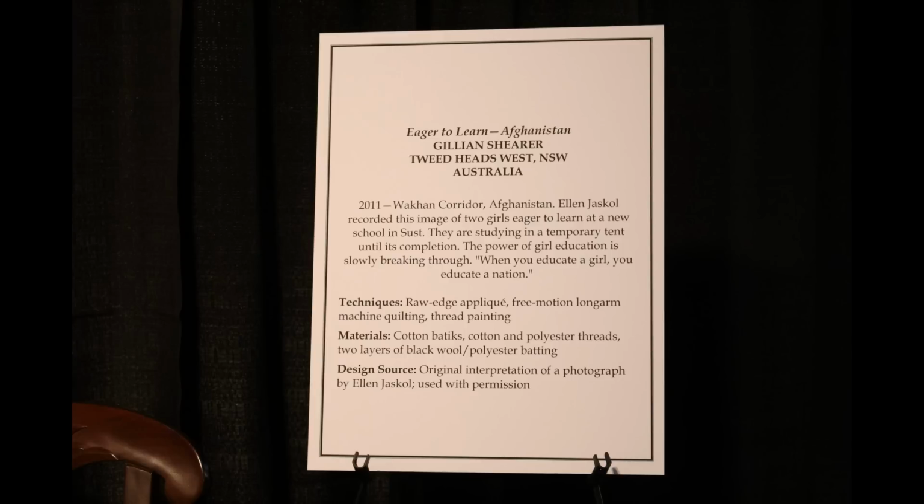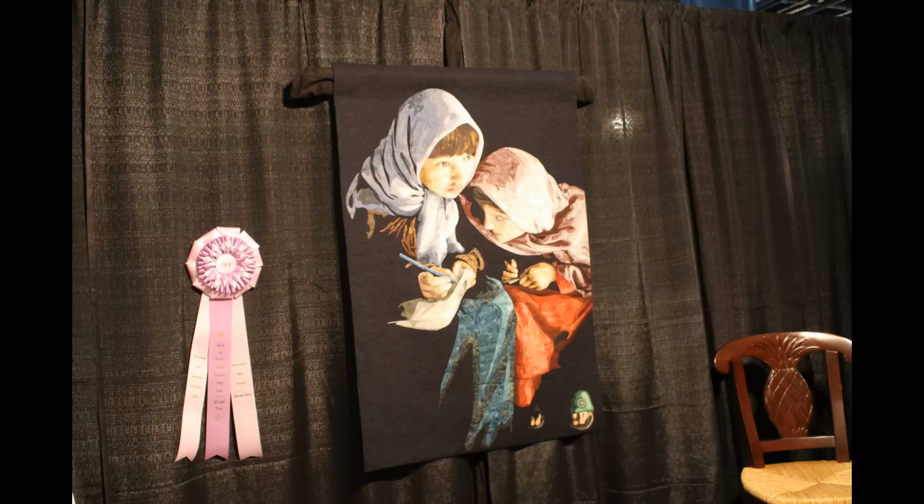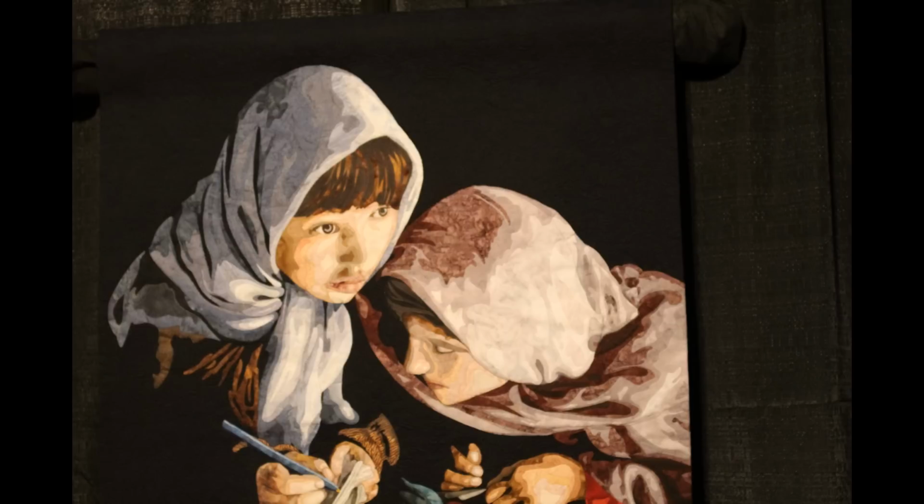Before every quilt that comes up, I went ahead and took a picture of their information sheet. And so this quilt that's coming up is called Eager to Learn Afghanistan by Jillian. And her quilt was so beautiful to behold. It really looks like a tapestry. It's like a piece of art. And it really does say something about the time that we're in, especially in Afghanistan.